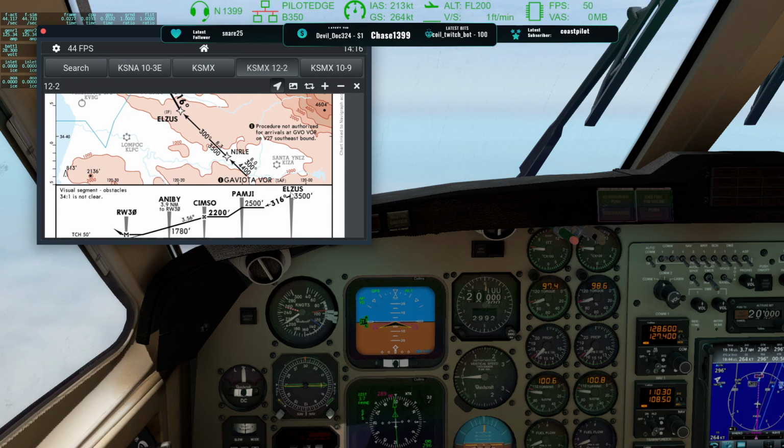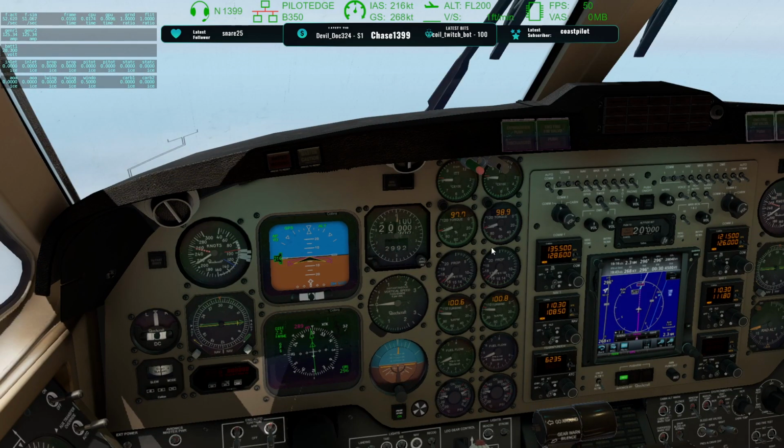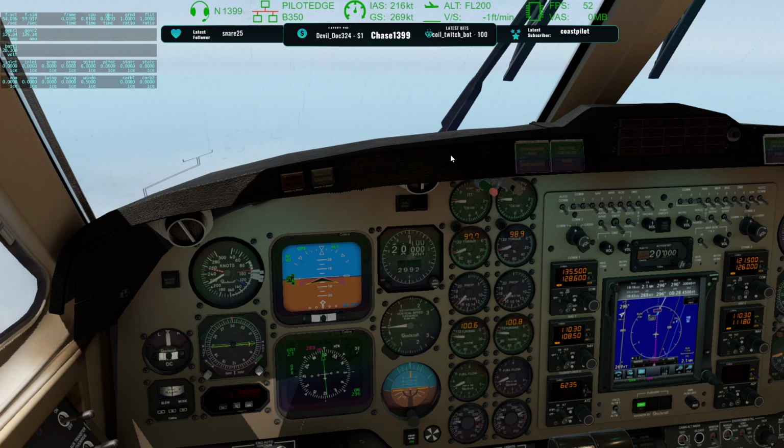Number 1399, contact Los Angeles Center 135.5. Los Angeles Center 135.5, 1399. 135.5. Sorry. Los Angeles Center, King Air 1399, flight level 200. Number 1399, Los Angeles Center, roger.